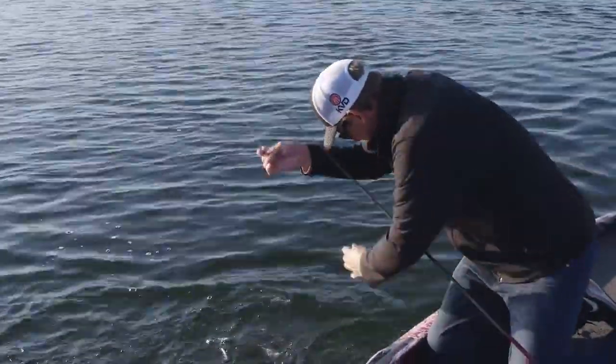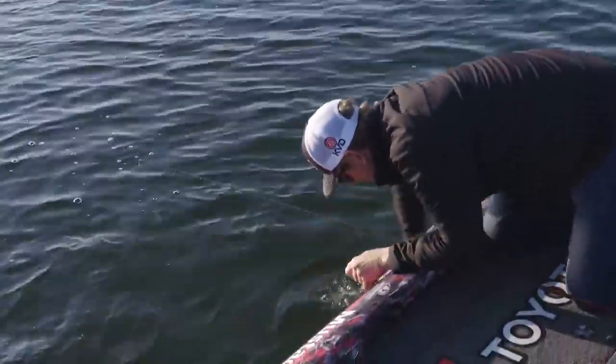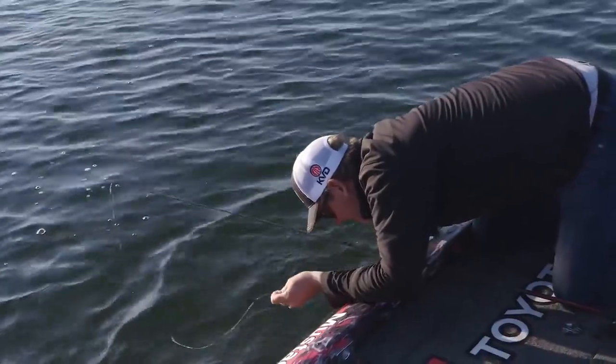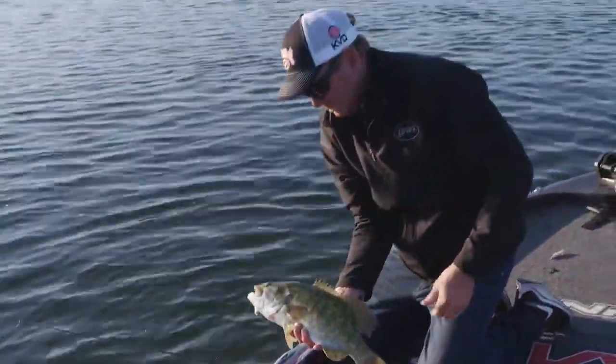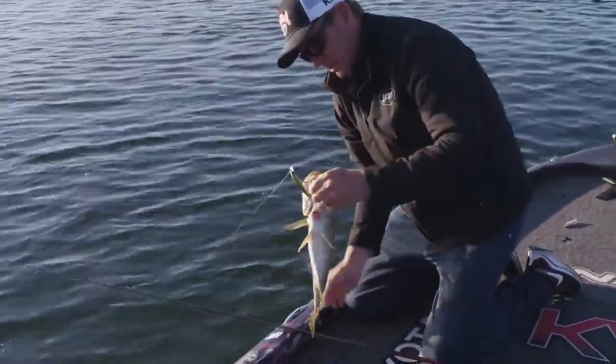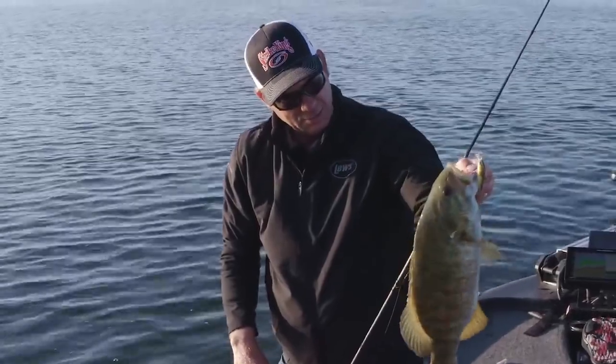He just doesn't give up. One thing about these smallmouth, come here, buddy. He's got a face full of hooks like that. You can just belly them and it just paralyzes them, so then you can get your hand in there. That right there is a pretty solid 3-plus pounder.